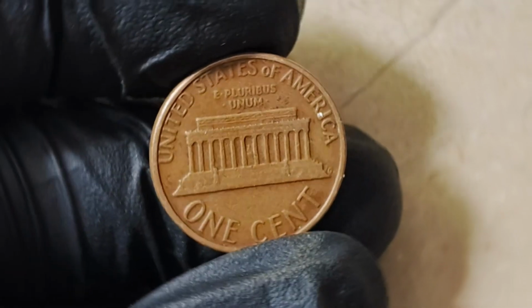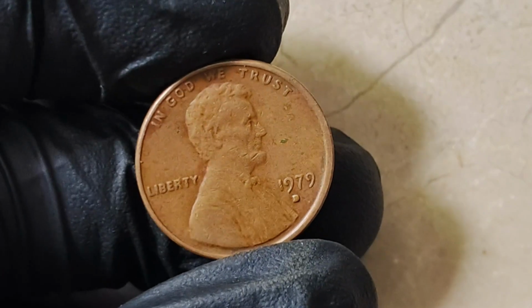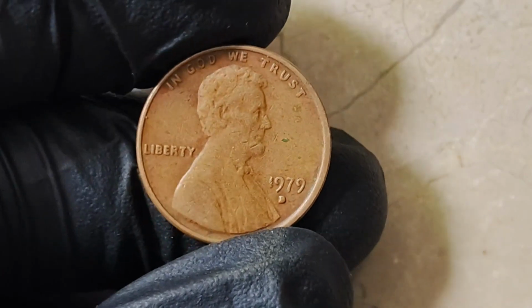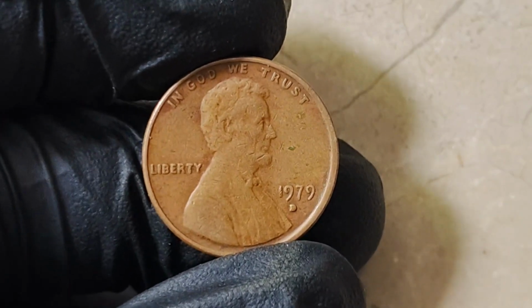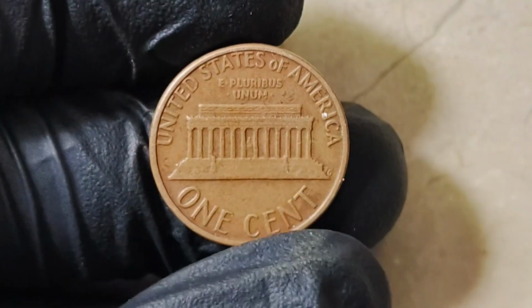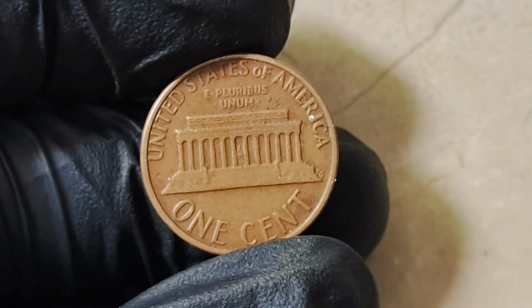He was sorting through change from a 7-Eleven store in Colorado, just an average guy. A lifelong penny hunter, and that day, he noticed something odd. A 1979 D penny where Lincoln's portrait looked off, the date looked shadowed, almost duplicated, and the D mint mark? It was distorted, like it had been hit twice. He nearly dismissed it as damage, but something told him to look closer. He took out a magnifier, and what he saw next would make the coin world erupt.